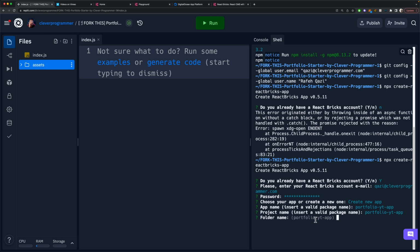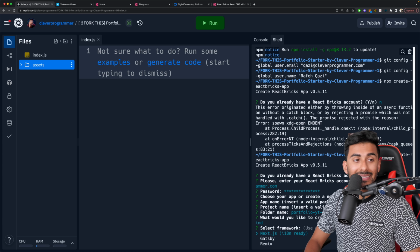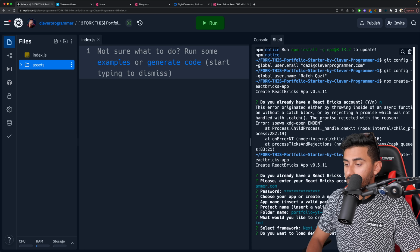And then we don't need to start with an empty project. You could if you want. We want to start with a website and a blog with Tailwind. So it already comes with stuff. It says, hey, which framework do you want? We want to go ahead and choose Next as our framework. So I'm going to go ahead and hit enter on that. And let's see what happens. Okay, is it loading? Yep.